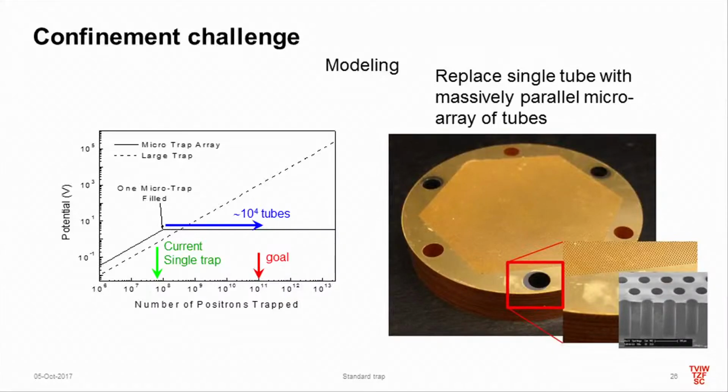Now what you want to do, instead of having one single trap where you stack more and more particles in powers of 10, and have to compensate the space charge with higher and higher potentials at the end, is make one little trap and put on the order of 1 million to 100 million electrons or positrons into each tube. Then you make more parallel tubes rather than filling the same one to higher and higher density. So now your confining potential is on the order of 10 volts. The proverbial 9-volt battery will suffice. And that'll last a little bit longer.